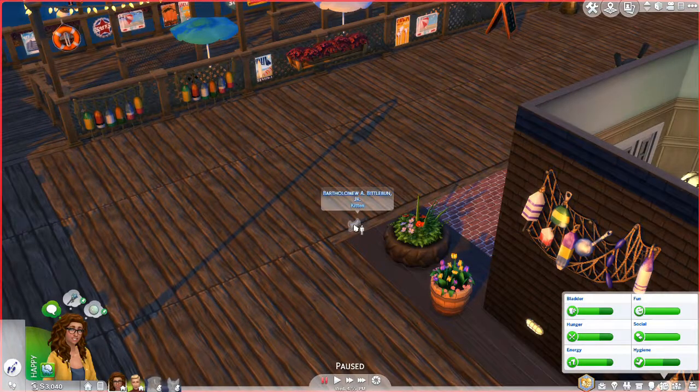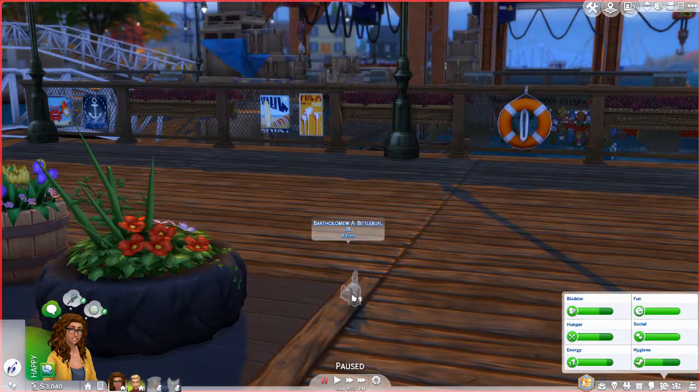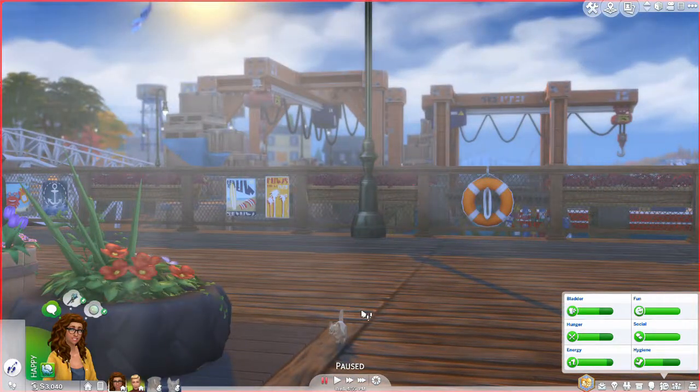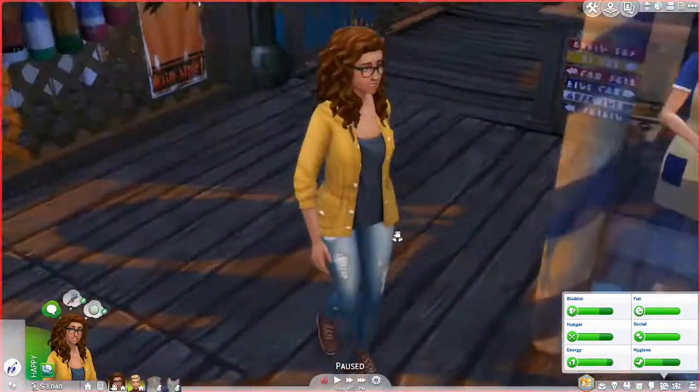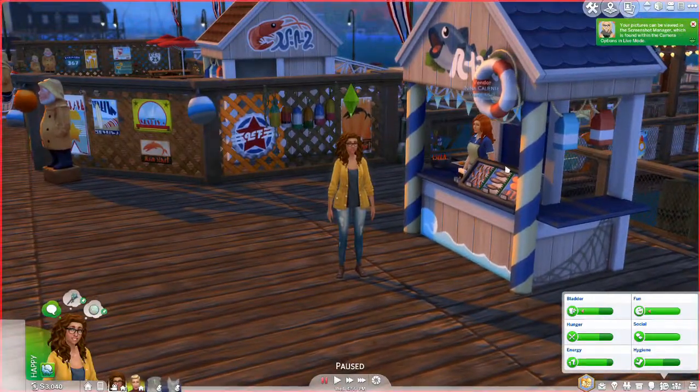No. That's a little kitten. That's Mr. Bartholomew A. Biddlebun Jr. Oh, he's so cute. It's a little kitten. I'm sorry, but this is just the cutest. I am experiencing so many emotions.